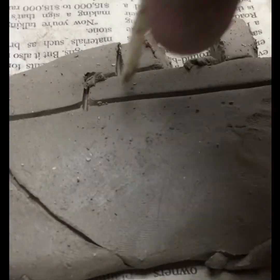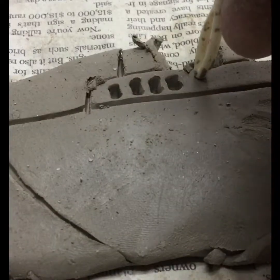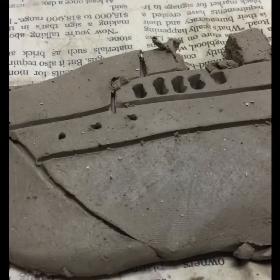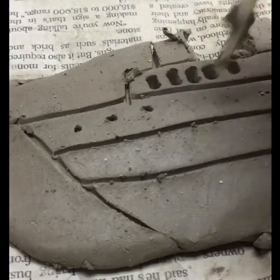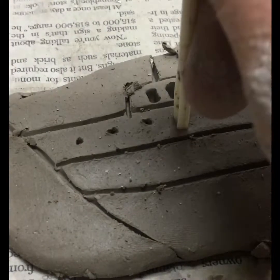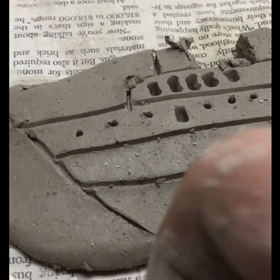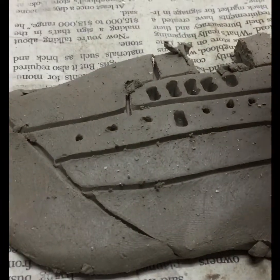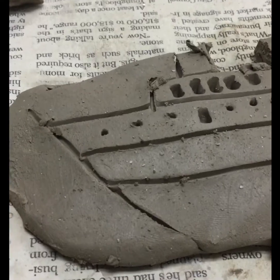Now, if you want to add details, you can. I'm gonna use the back of this needle and draw windows. Maybe you can do little portholes. You could draw more lines and make it look a little bit more realistic. You could do your AAB pattern. Maybe I have 3 dot windows and then 1 long window, and then there'll be a pattern. It's totally up to you. I'm gonna go ahead and cut the rest of this ship out, and then I'll let you have a turn.